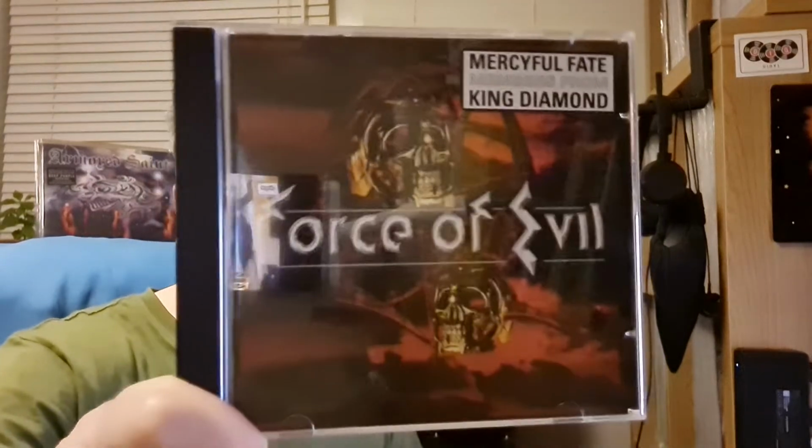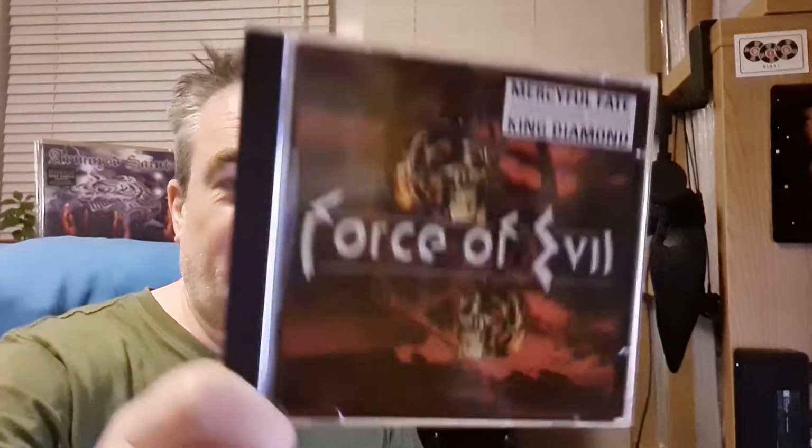A bit of a blind buy, but I bought it on the strength of the hype sticker alone. This is Force of Evil, and this is Mercyful Fate members from King Diamond. It is Michael Denner, Bjarne Holm, Hank Sherman, Hal Patino, I haven't got my glasses on if I'm pronouncing this wrong, and Martin Steene.